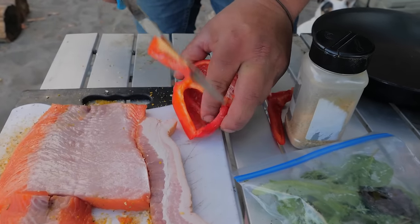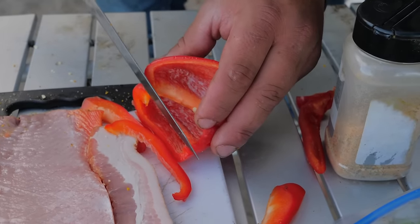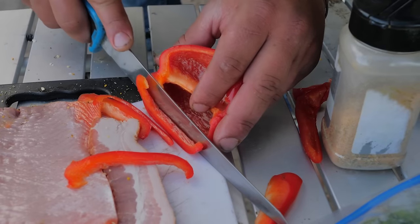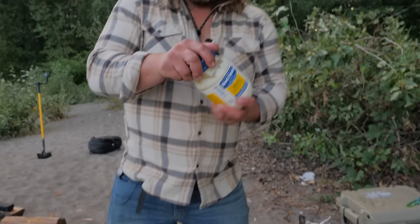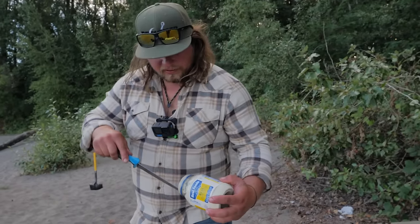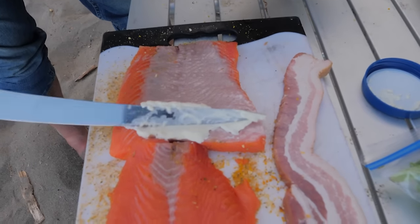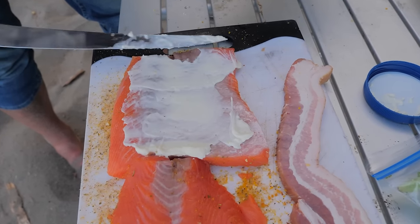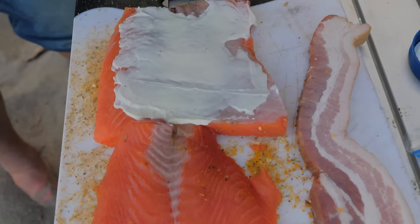So I'm gonna do a couple of strips of red pepper. It's gonna add a nice earthy, whole feeling taste. Okay, so the way this is gonna go, I'm gonna go a little bit of mayo, and not much here because we need a lot of fat and stuff. This is mainly just to get some of my other ingredients to stick in there. It's a tiny, tiny bit of mayonnaise. Maybe a spoonful, if that.